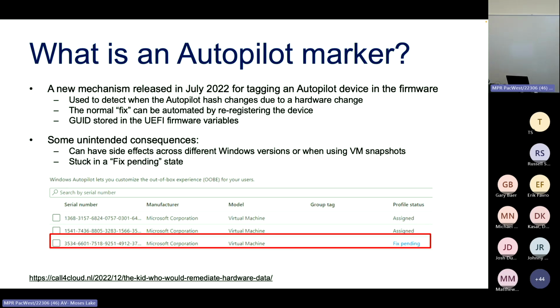The challenge that you can run into is that the hardware hash attributes that are used are mostly related to the motherboard of the device. So if you have a PC that you buy from Dell, as an example, and there's an issue that causes the motherboard to fail, you send it back to Dell, they repair it, they send it back to you. Their repair process generally swaps out the motherboard for another one. So the PC comes back, it has a different motherboard. As a result, it's going to have a different unique ID because the hardware hash has changed because all the attributes have changed. So it becomes effectively a new device as far as Autopilot is concerned.